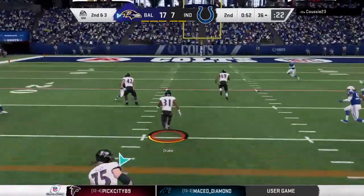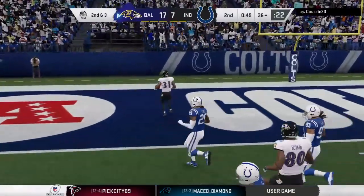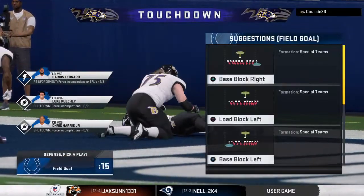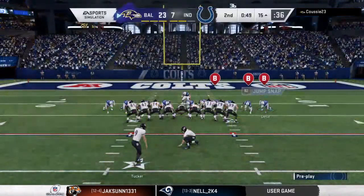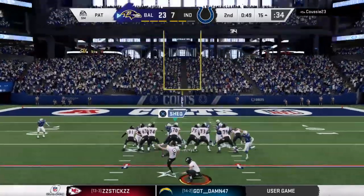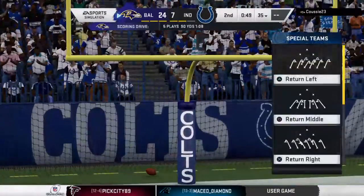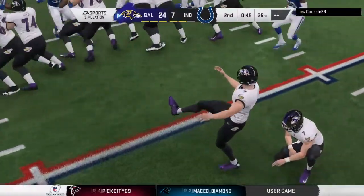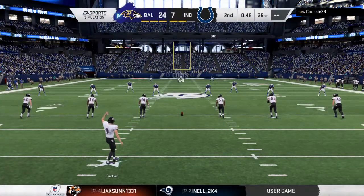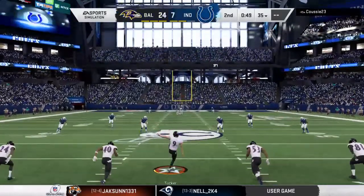Counter play, Drake. And nothing but green grass here, middle of the field. And all the way in for a Ravens touchdown. Kenyon Drake, 36 yards as the Ravens push further out in front. Tucker with the extra point, and the decision to just kick the extra point winds up successful. Tucker now to kick it away following the touchdown.